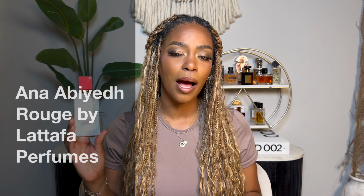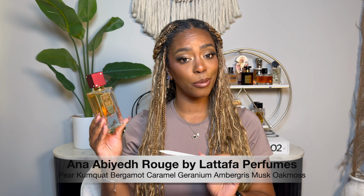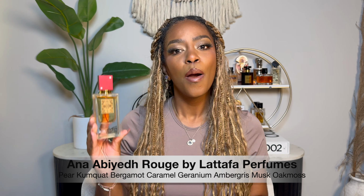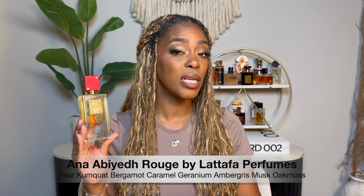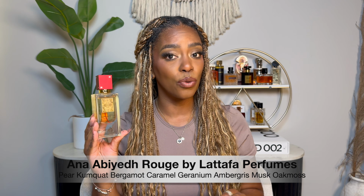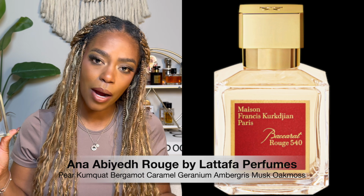This is Ana Abayed Rouge. Now we know Coral came out this summer smelling like a juicy watermelon and had all the girls smelling edible, but this one is one of their older fragrances. It came out, I want to say, in 2016, and it smells similar to Baccarat. I have said 100 times that I don't get along with Baccarat. I don't own that one.